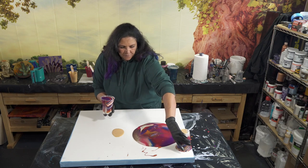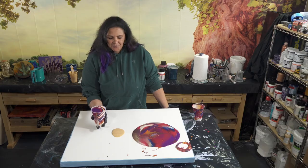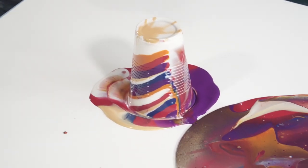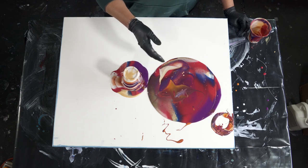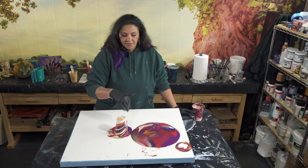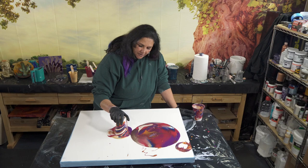Ready, darling? That's a lot of paint. But I want you to notice that I have flipped this one close to the other one, and I'm going to try to connect the two pours because I don't want to have a lot of space in between them. I either have a flow extender, like a solid color in there. I don't want that this time.